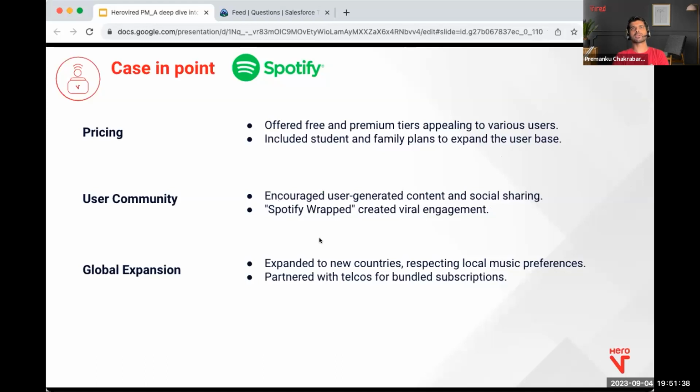And then they also have a user community which they've now started building, right? So they are encouraging a lot of new content creators to come in and create content, do social sharing, right? Spotify Wrapped is one of their viral engagement campaigns that they've also created, right? Where Spotify actually shows how much music or what kind of music you have listened to, and essentially, you can then share it with your group of friends or on your social media, right? Which brings in more customers internally to Spotify, right? So they are building this huge user community around that as well, right?